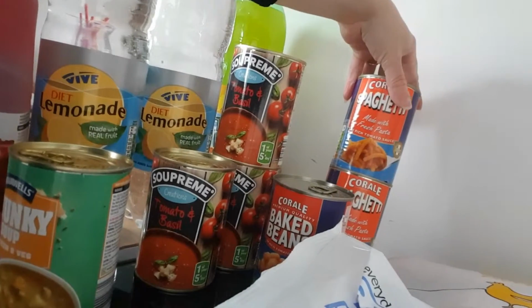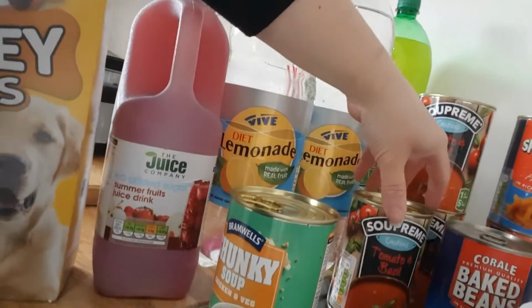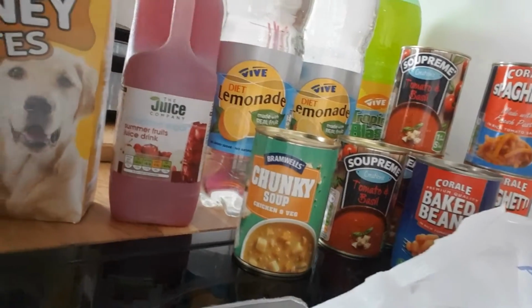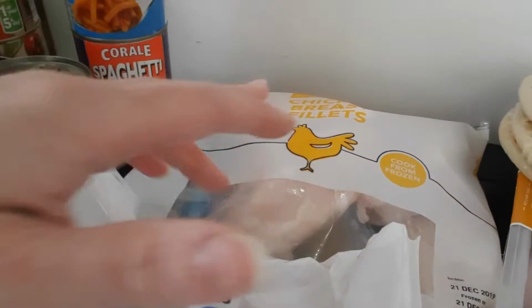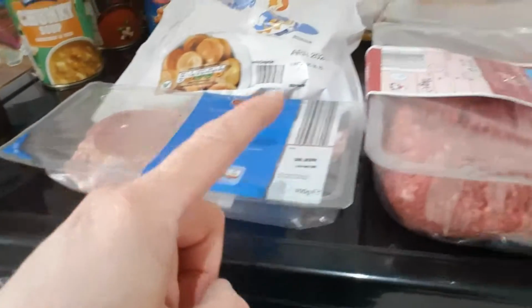And then we've gone to the tins. We've got two lots of spaghetti, one baked beans, three tins of tomato and basil soup, and a chunky chicken and veg soup. And then the frozen, we've got frozen chicken breast fillets, those are for my dog. Yorkshire puddings, unsmoked back bacon.